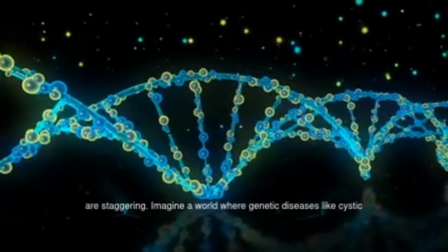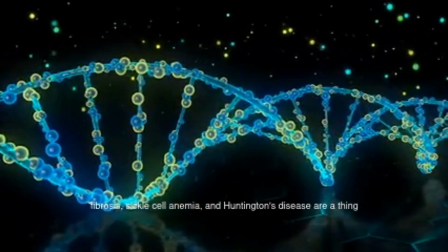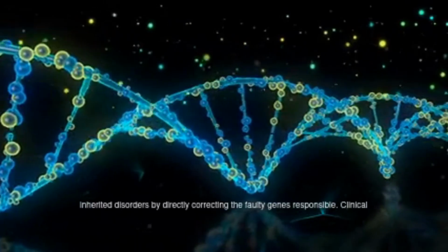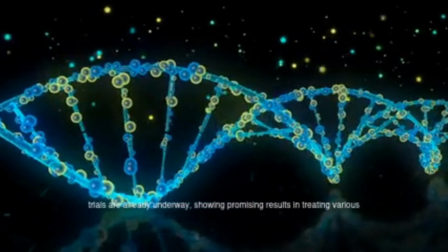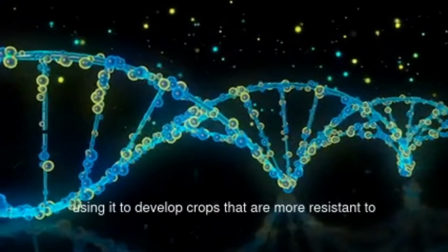The implications are staggering. Imagine a world where genetic diseases like cystic fibrosis, sickle cell anemia, and Huntington's disease are a thing of the past. CRISPR offers the potential to cure these inherited disorders by directly correcting the faulty genes responsible. Clinical trials are already underway, showing promising results in treating various conditions.